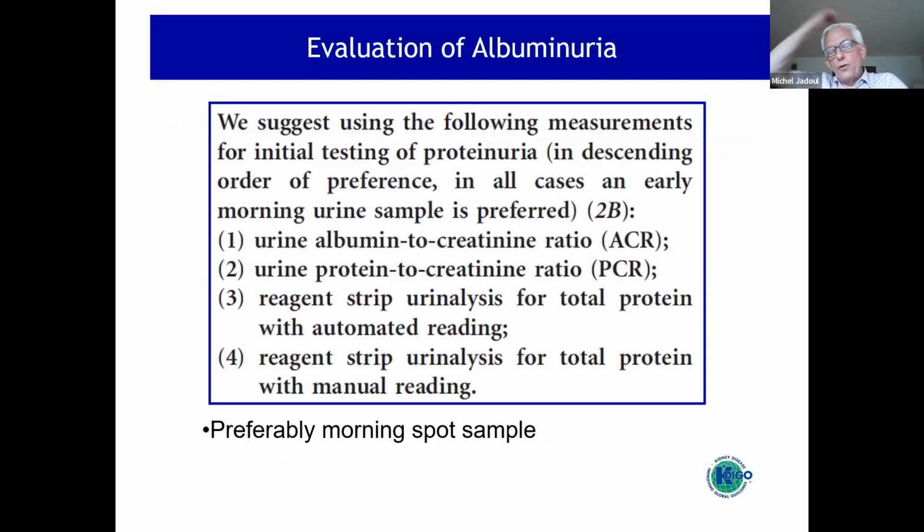The next point is how to assess or evaluate albuminuria or proteinuria. Now, as a KDIGO co-chair, I will of course not disagree with the KDIGO CKD guidelines, saying that the best, if available, is albumin to creatinine. Second, less desirable but still very good, protein to creatinine. Third is a strip urinalysis with automated reading, and fourth is a manual or visual reading of a strip.